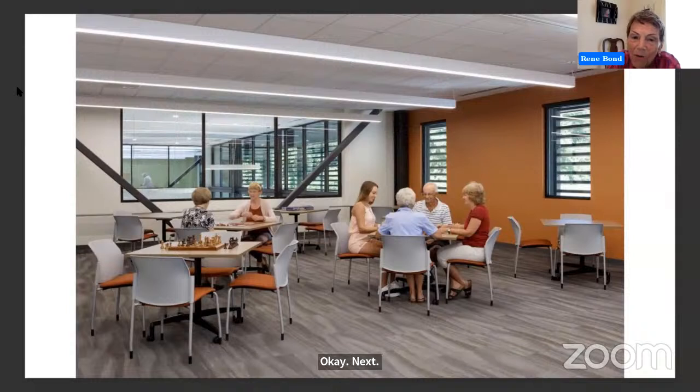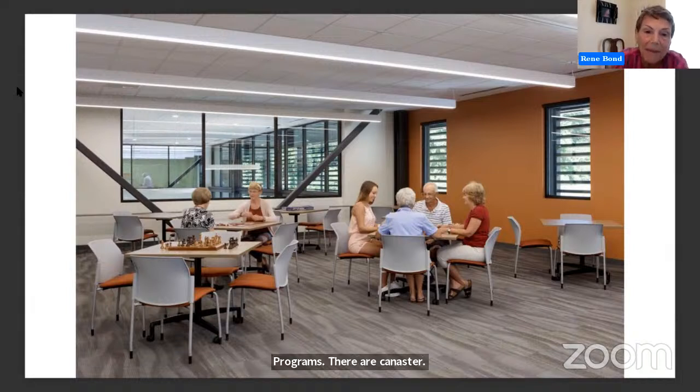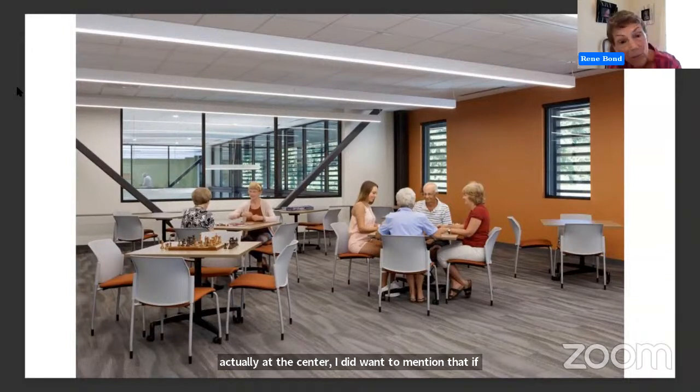This looks like the card room or the game room, they call it. It's divisible into 2 parts. Men's poker is often taking up one, but there are a number of bridge programs. There are canasta, there's mahjong. And actually at the center, I did want to mention that if you don't see something that you like and that you think would work here, go talk to the program director. I've done it 3 times and been able to, they often say, well, you do it, and that's okay. But the center is very flexible that way.